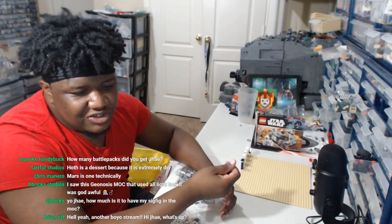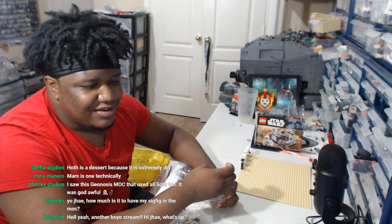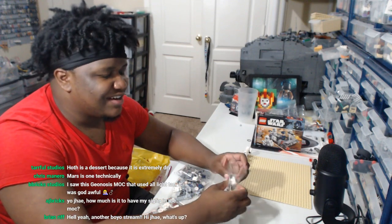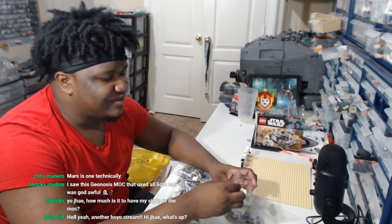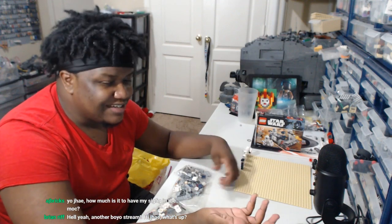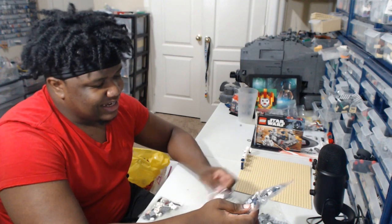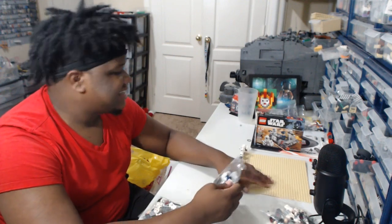I saw this Geonosis MOC that used all light tan. God, it was awful. I don't blame people. I don't hold people to a super high standard when it comes to coloration on Geonosis, simply because I know how expensive the dark orange is. So if a person wants to do Geonosis in light tan, I mean, I get it.